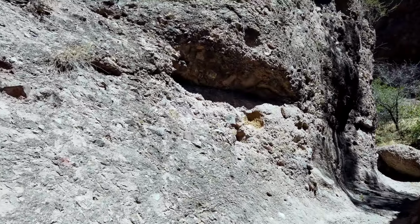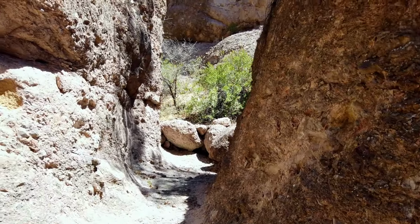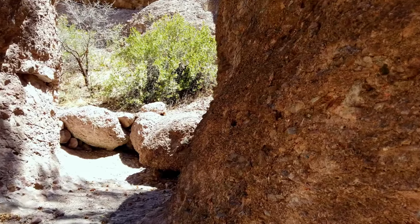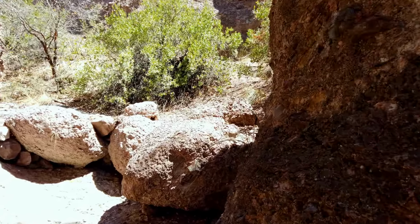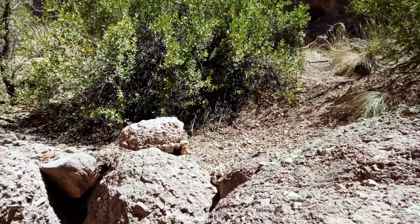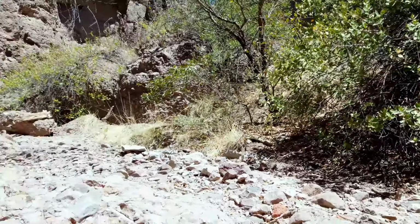Seeing lizards and toads and insects. Got a few wasps and some little sweat bees. Oh, looks like I got some climbing to do here.